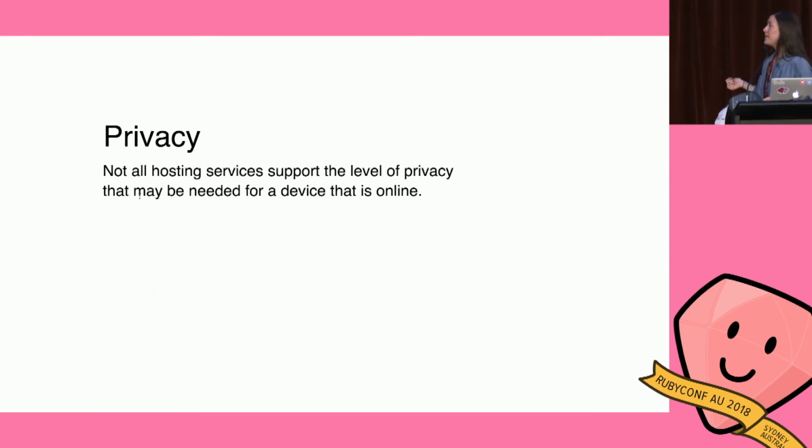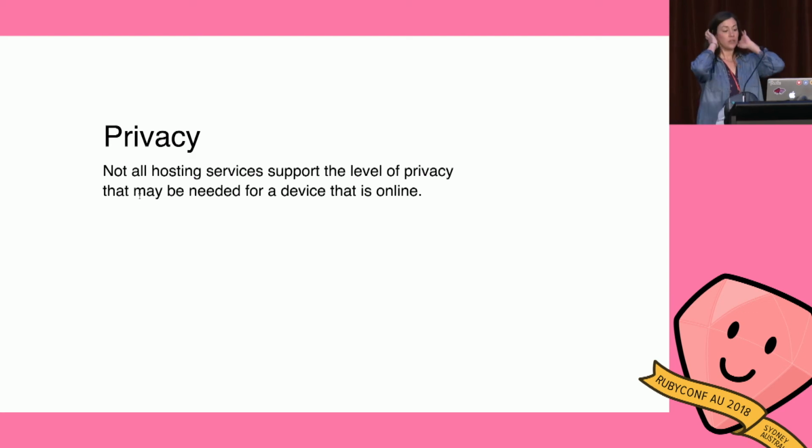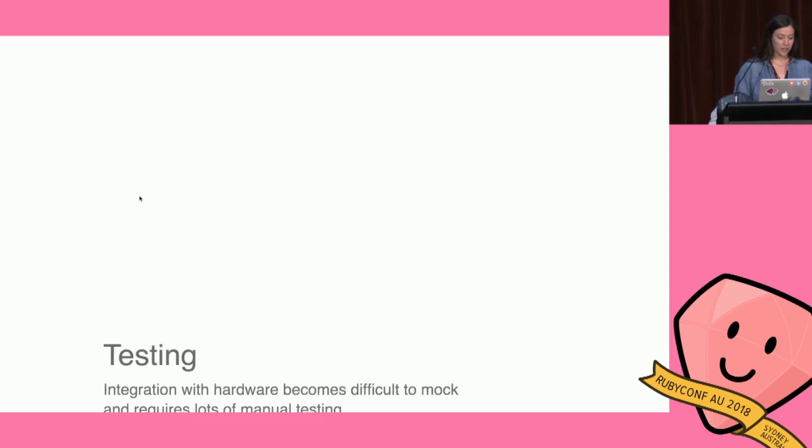Privacy. We need to make sure that all of our devices are on a private network, because if it's on a public domain, theoretically I could have the IP address and the port, and I could just send a message from anywhere to this device, whether I'm just guessing the address or I actually know the address and I'm playing a prank on someone. So everything needs to be kept in a private network so that we are keeping our stuff secure, which is very important.